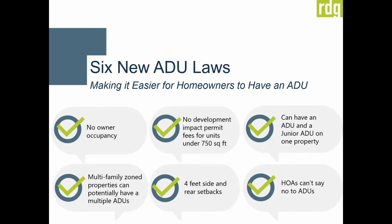One of the things I wanted to talk the most about today is multifamily zone lots. The multifamily zone lots are a tremendous improvement from the previous law that says if you've got a multifamily zone lot, the potential is there to add 1 or more accessory dwelling units. Again, not having owner occupancy requirements. And I have some more details coming up.